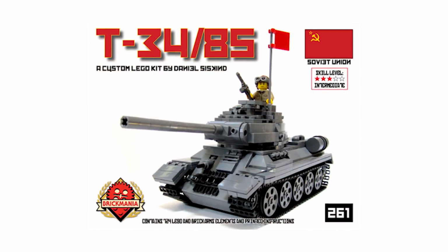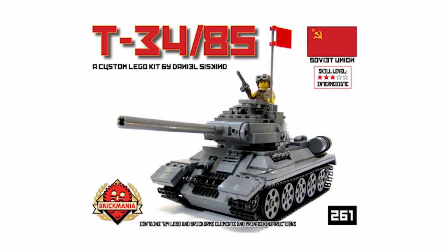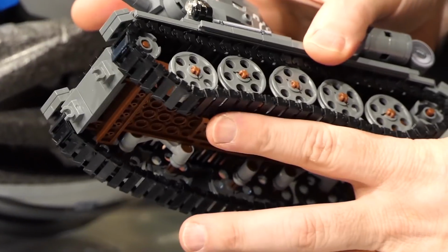So Brickmania has done several of these T-34-85s, right? Dan has done a really great job already. What can I bring to the table? Honestly, the suspension on this thing, you can see there, it's got some suspension. Now this suspension is basically Dan's suspension. There's no reason to reinvent things if someone like Dan or Cody has already figured out a great way, and you, for example, have figured out a great way to do the barrel attachments. Why reinvent the wheel? So I'm just copying and pasting some of the elements of this tank. Other things I'm bringing to it from my very own.